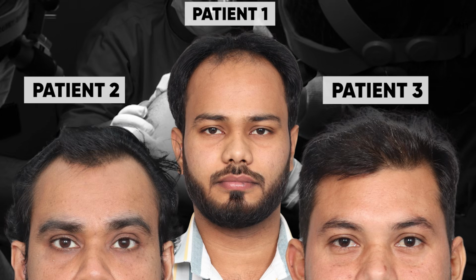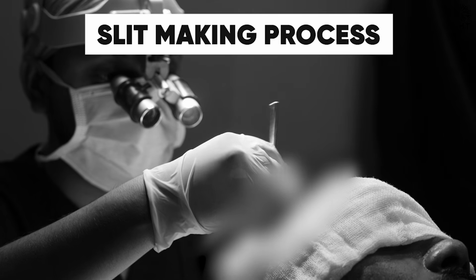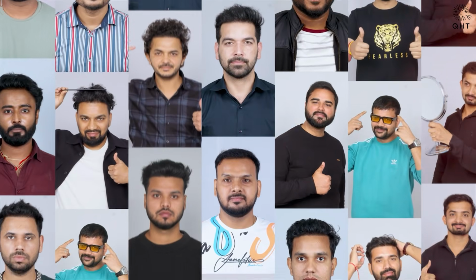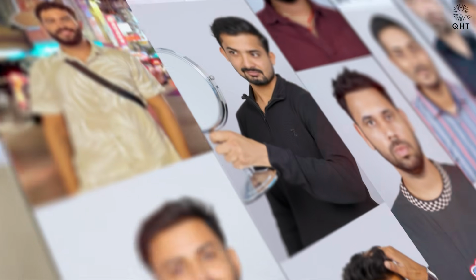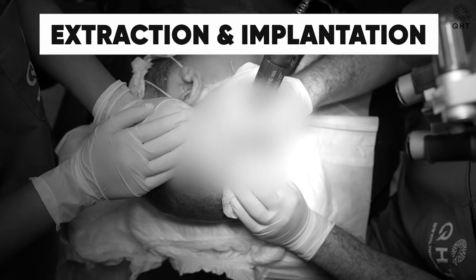The procedure started with giving local anesthesia in both the donor and recipient areas so that all three patients could experience a completely painless treatment. After this, our doctors created slits to prepare the scalp. This step was very important as it gave the right base for natural-looking results. Once this was done, the main process began, extracting and implanting grafts at the same time.